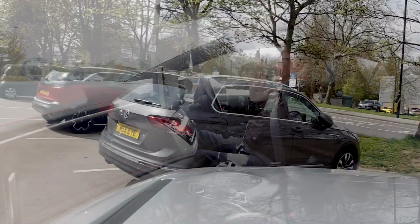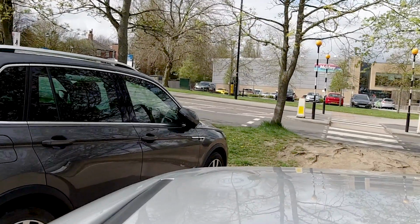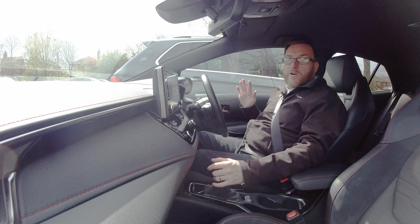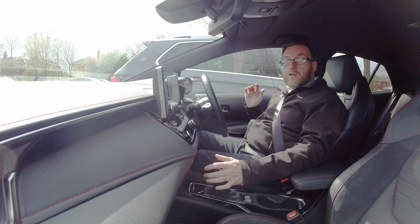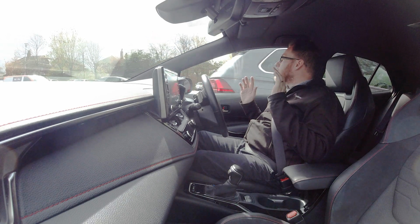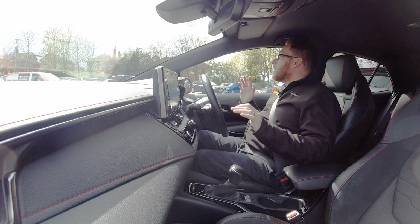Completely hands-free. It's found the space. In we go. Now that's not straight. That is a little bit off to one side. It does say here, reverse to continue or forwards to adjust. So I'm going to put it in drive. I'm going to move forwards. And it's now adjusting and steering me. Yep, that's got me straight now.